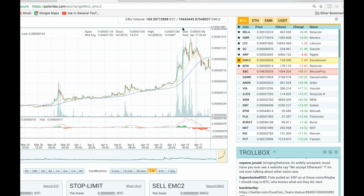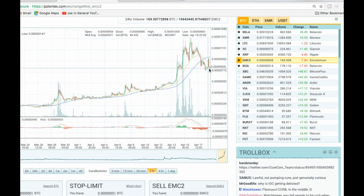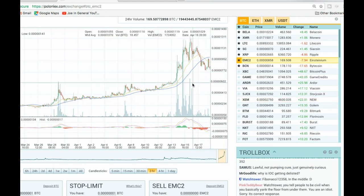Where do you think EMC2 Einsteinium is going? Do you think it is an intermediate low and we're going to see higher prices, or do you think we're going to head all the way back down to that breakout price of 500 or possibly even lower?